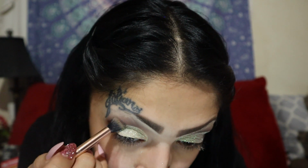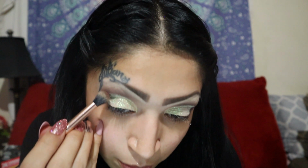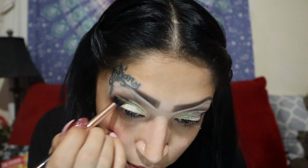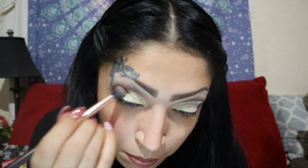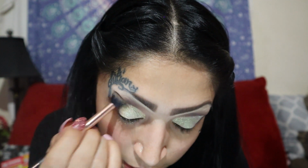I'm gonna get a little bit of that, and I'm gonna mix it with the brown that I used. So I'm just gonna tap it a couple times each, and then I'm just gonna blend it, barely. Tap a little bit more on the brown because you don't want to overpower the whole eyeshadow with black. Put a lot of brown, because you want to really make that brown pop.